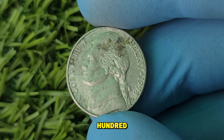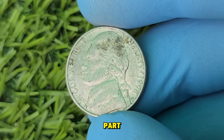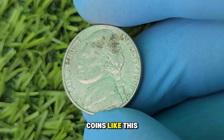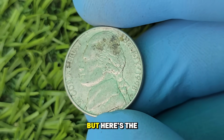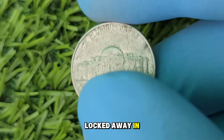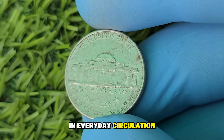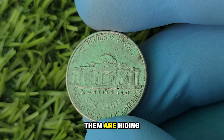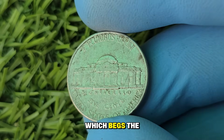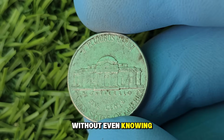Yes, that's $591,000 for a coin you might already own. And the best part? Demand for rare coins like this has never been higher. But here's the twist most people miss. These coins aren't locked away in museums. They're out there, in the wild, in everyday circulation, and some of them are hiding in plain sight, which begs the question: could you be holding a small fortune without even knowing it?